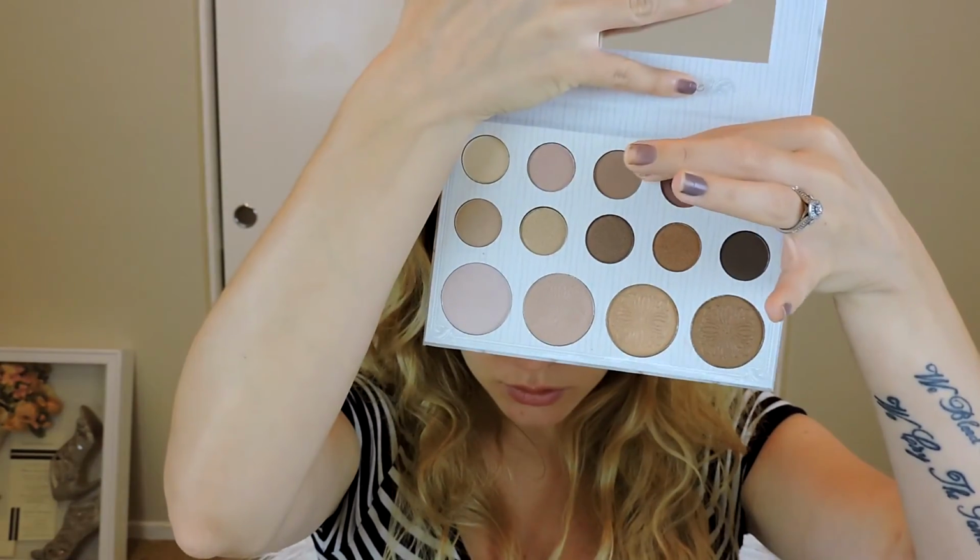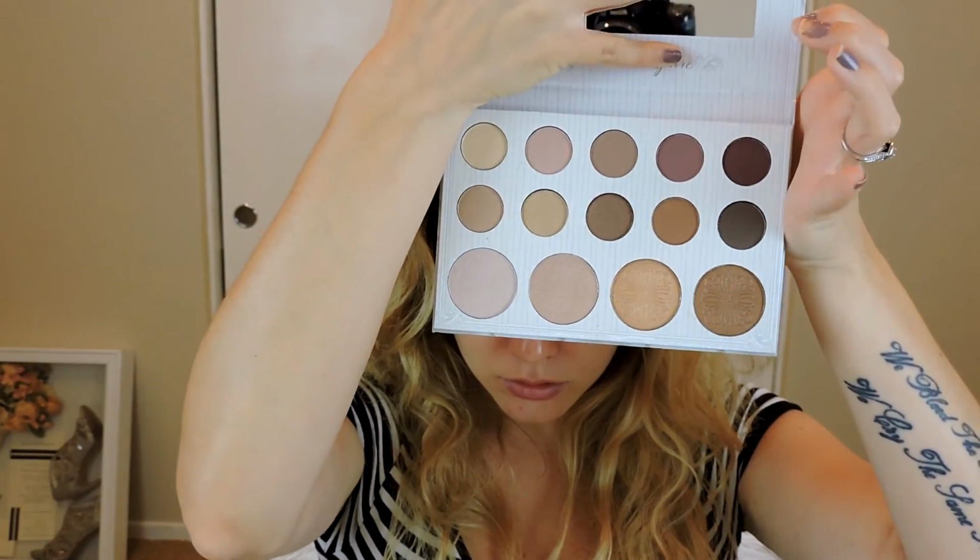So we're still going to go in with the Carli Bybel palette, and we're going to take that nice little warm brown there and start blending it into our crease. You'll see that I actually had to take this color multiple times to get the pigment that I wanted. When you're blending it with your brush, it's not as pigmented, but when you swatch it, it's actually very pigmented. So just so you guys have a heads up.